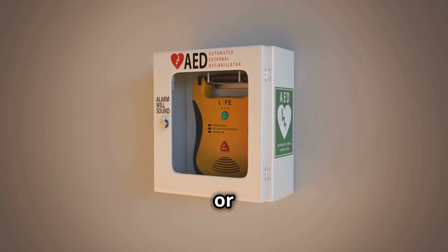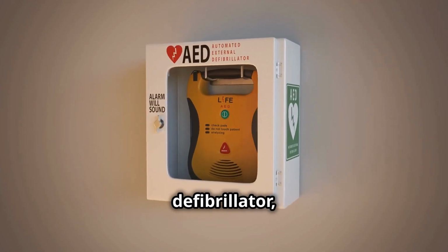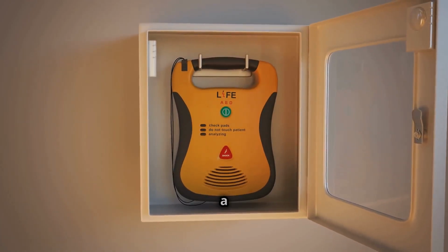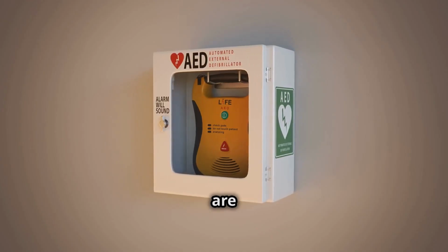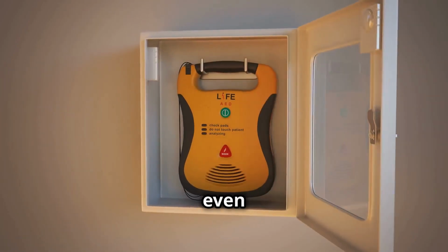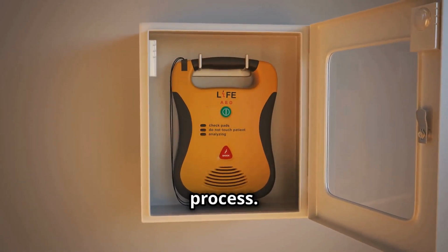An AED, or automated external defibrillator, is a portable device that can deliver an electric shock to the heart to restore a normal rhythm. These devices are designed to be user-friendly, with clear instructions and voice prompts to guide even untrained individuals through the process.